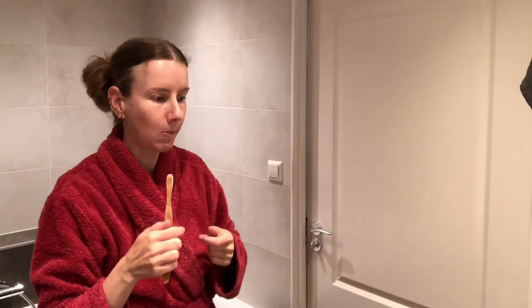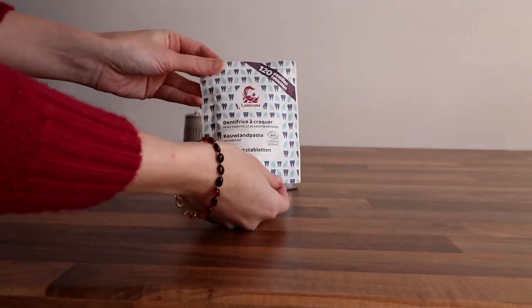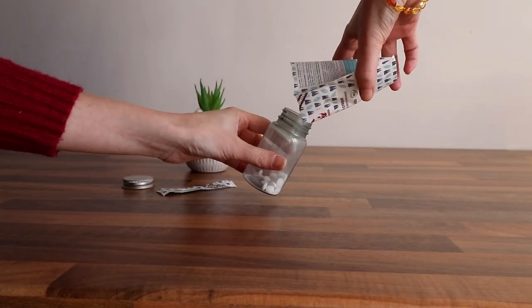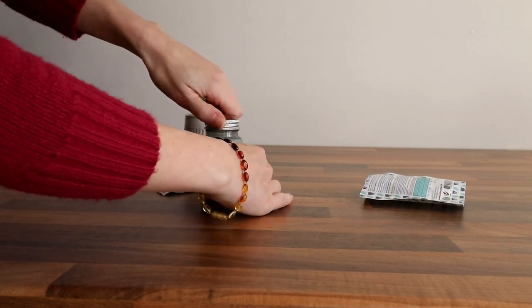Regular toothpaste often has microplastic as an abrasive for cleaning your teeth. And it's often also packed in a plastic tube. While tooth tablets are completely plastic-free and often come in a refillable glass container. Also choose a plastic-free dental floss that is biodegradable, like bamboo or silk. But you could also use a different method for flossing, like using a water pick.